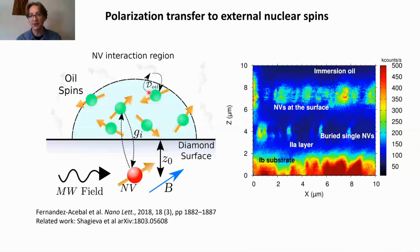So that's a bit different from dissolution DNP, where you have one electron spin transferring polarization to a nuclear spin. Then you need to wait a long time to get this electron spin reset. In this case, reset is done optically, so it can be done within a microsecond. So within 1 second, for example, one electron spin can polarize a lot of nuclear spins around.